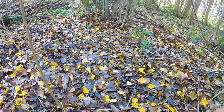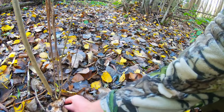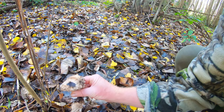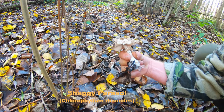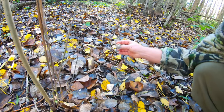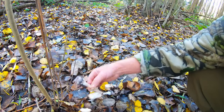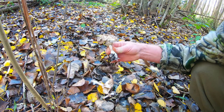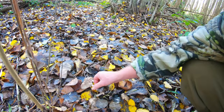Right, these would have been a couple of good shaggy parasols, but it looks like the birds have got at them. The gills were still quite white. That one's actually just about edible. So I think the pheasants and quail eat these. This one's been attacked as well. I can hear a quail hooping. So, if I was desperate, I would eat that one. It is a bit buggy. Leave it for the birds.